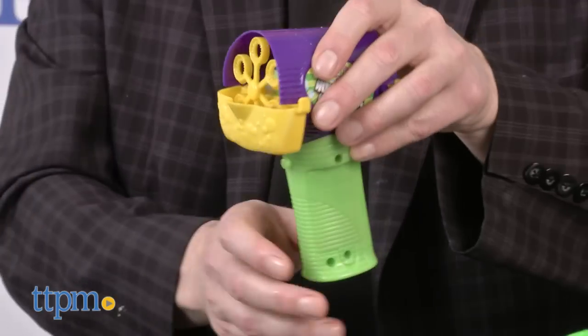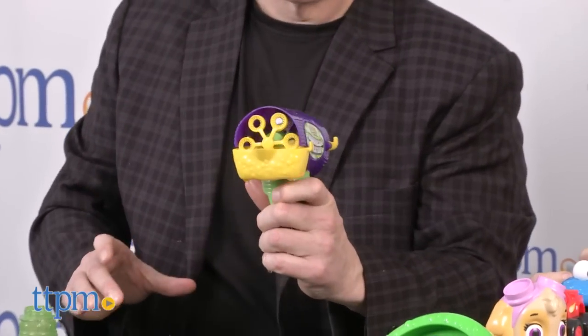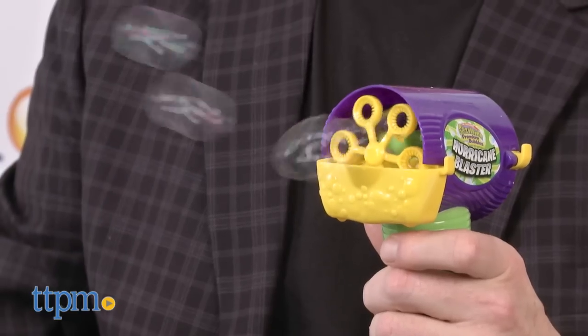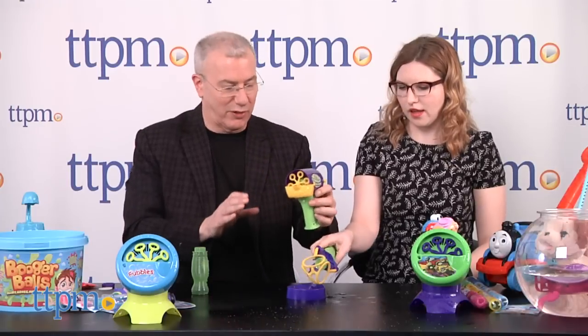And you know what? These are outdoor toys, as you can see, because everybody's gonna be mad at us for playing inside. There you go. It's just a little. That's kind of cute. I like that. These aren't very expensive. So they're really kind of cool.